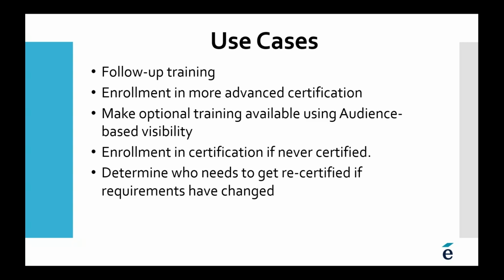Maybe you have someone doing a job and you say, whoops, we forgot, we want to make sure that everybody who's doing this job is actually certified to do that job. So you can enroll them into an audience and then enroll them in the proper certification to do that, if you've seen that they've never been certified in it.